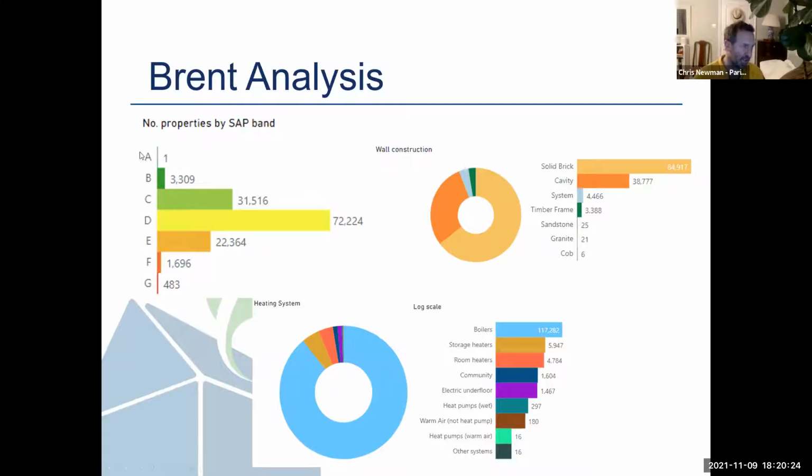This is what is on an EPC, the energy performance certificate. There aren't many really high performing properties in Brent, same as anywhere else. And there's a few really badly performing ones, but the vast majority are in the middle somewhere. Lots of what we'd call D-rated, similar to the energy efficiency ratings on a fridge. And a lot of that is due to the construction of them. You've got a lot of solid brick properties, so they're the older properties, and they won't be insulated, and they're more difficult to insulate. And then about a quarter are cavity, and a lot of those would have been insulated since they were built, so they're usually performing better. And then there's a few other bits and pieces, but they make up the main bit.